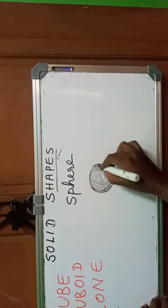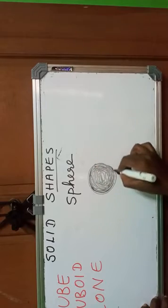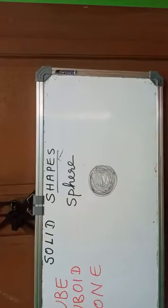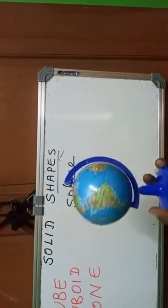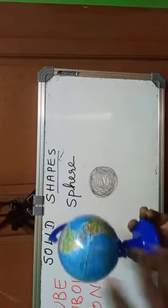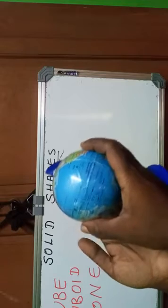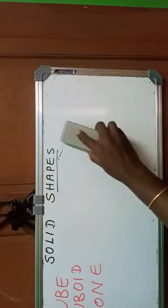So next solid shape we learned is sphere. Our earth. We learned earth, and our earth is a sphere. See, this is sphere shape. S-P-H-E-R-E, sphere. Okay. So, four solid shapes today we learned.